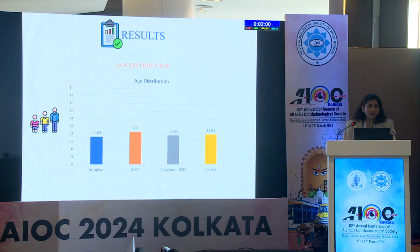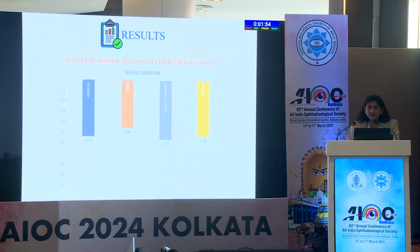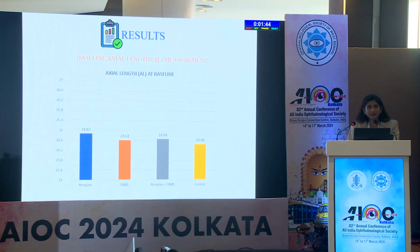Regarding age distribution, there was no statistically significant age difference between the 4 groups. When we looked at the baseline spherical equivalent refraction, coincidentally again there was no statistical difference between the 4 groups, and a similar result was noted in the axial length measurement at baseline for the 4 groups.